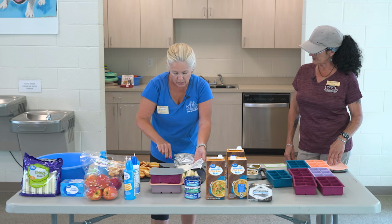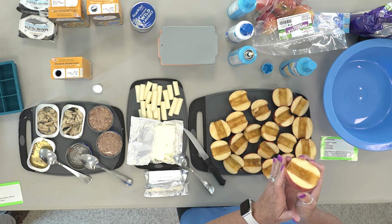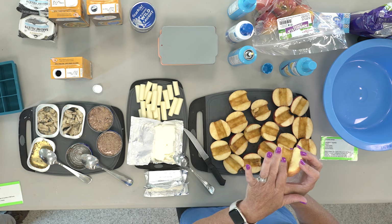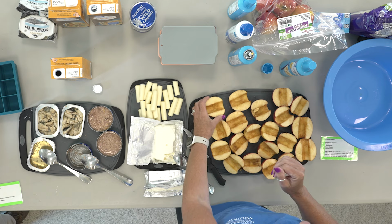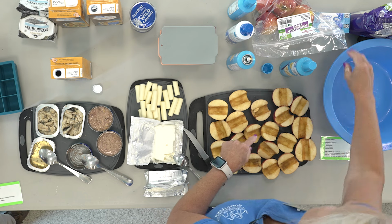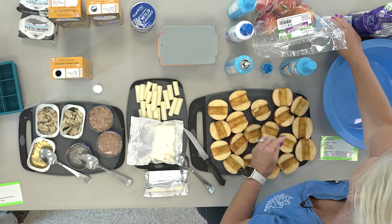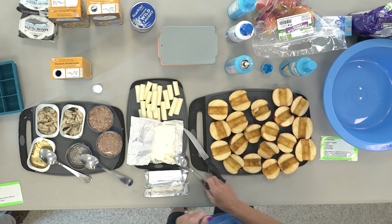So now we're going to be making stuffed apples. So we've taken smaller apples and we core them, cut them in half. We have string cheese, or excuse me, Cheez Whiz. Cheez Whiz, thank you. Cream cheese and string cheese.